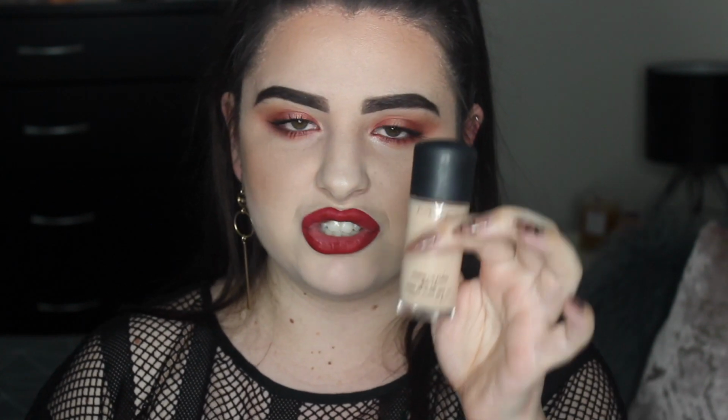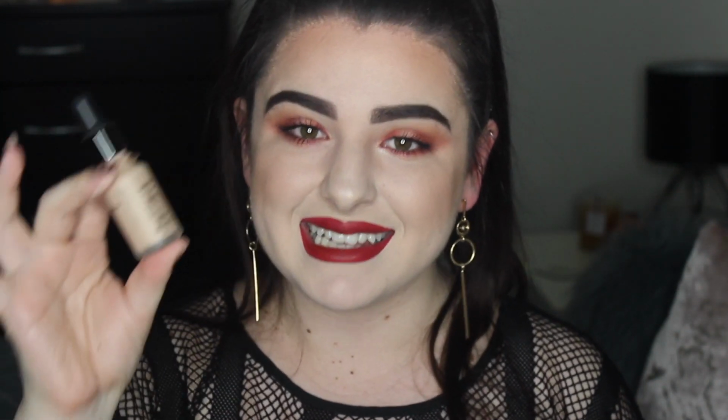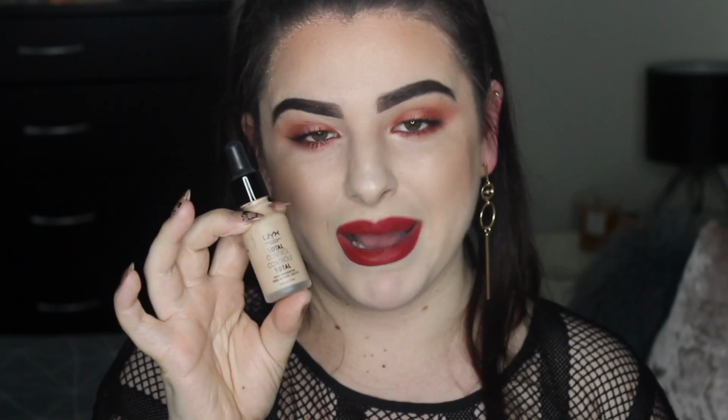Whereas with the Studio Fix fluid, this one here is like glue on your face, so I find that I don't have to touch up with this one at all because it does suck out that hydration of the skin a little bit more. So depending on what you guys like, less hydration, slightly more hydration, slightly less longer lasting, super long lasting. So with the two, I really like this one here for my daily foundation. Honestly, it feels so nice. It's water based, so it won't cause any blemishes as well, which is awesome.